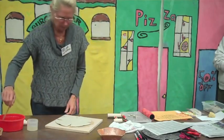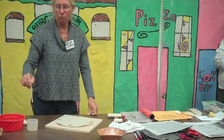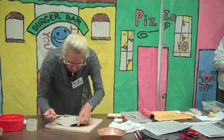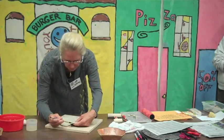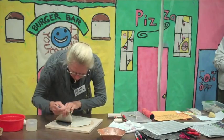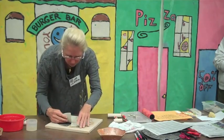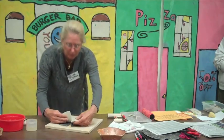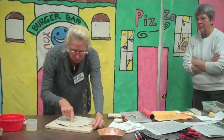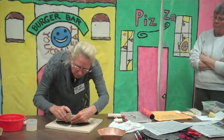Okay, in here is vinegar and water, 5:1, 5 parts water, 1 part vinegar. So I'm going to overlap about a half inch. So you need the vinegar water on one back side and one front side, the rolled edges. And the trick to doing these is to start at the point here. That's what you want to overlap first.